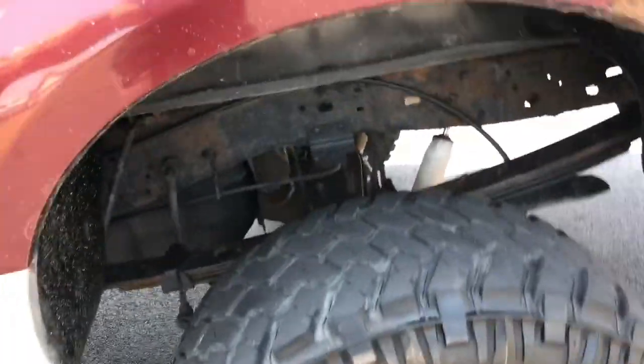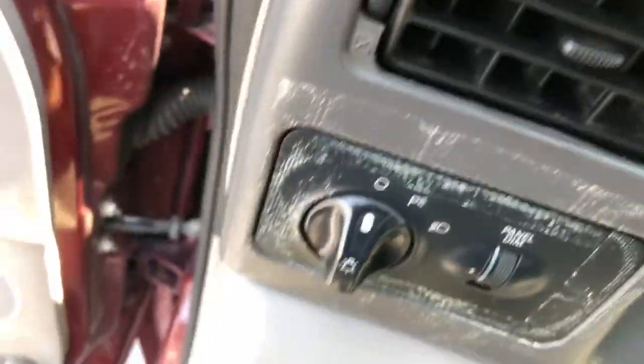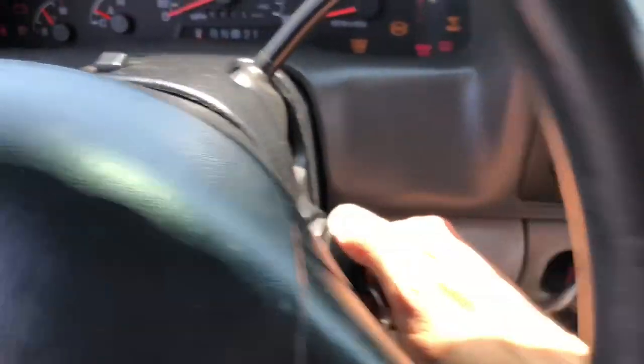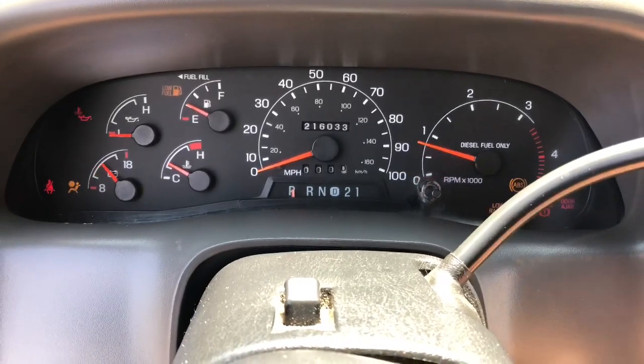God, it's hot. I'm gonna start it up for you guys and show you how it sounds. And on the other side, it's exactly the same way, but not as bad. So I'll show you guys how this sucker sounds and starts up. I'll pop the hood for you and you can scope it out. You ready? Love that sound of a 7.3.